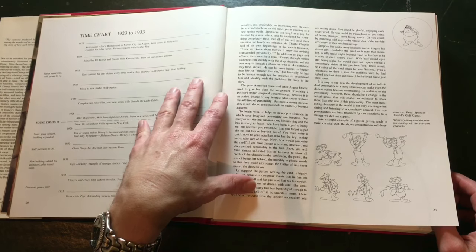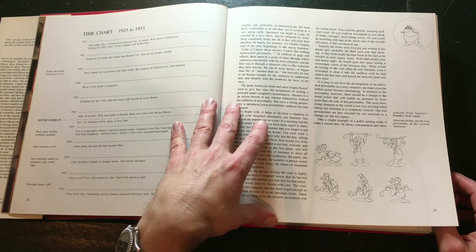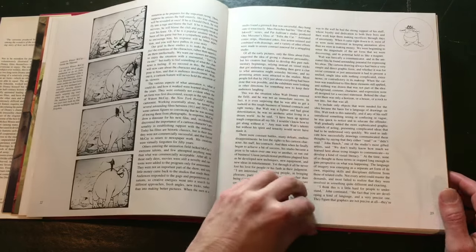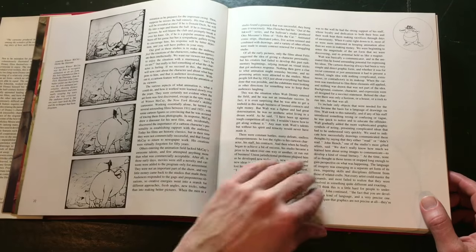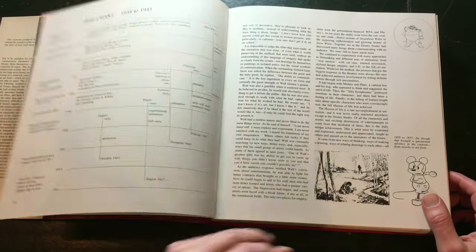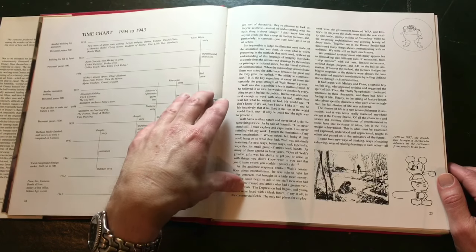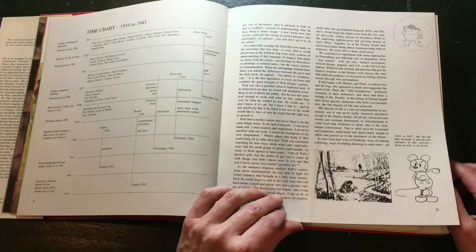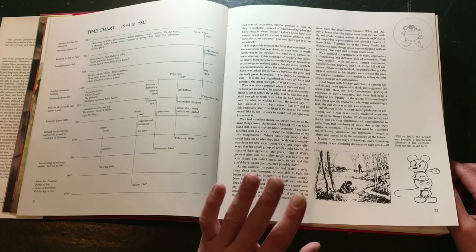In 1923, Walt Disney began the Disney Studios in Kansas City, and throughout the book you have time charts like this, and also some history of animation. Winsor McCay with Gertie was one of the first animations, and it's got a lot of text, but it's very well written and it's very engaging. And here you have a time chart from 1934 to 1943, and here you see the beginning of the first animated feature, which was Snow White.